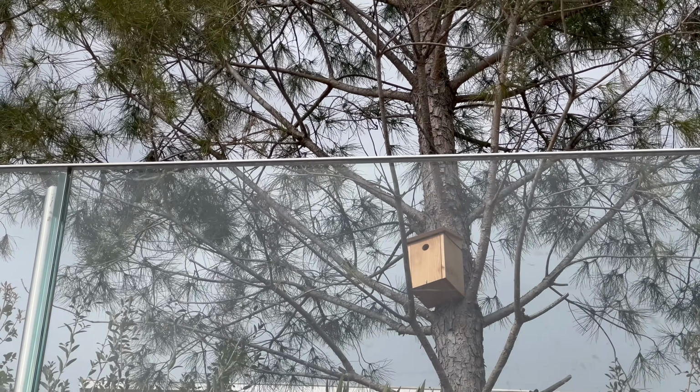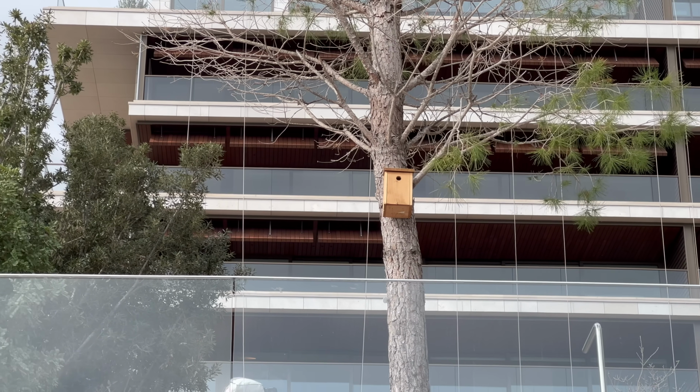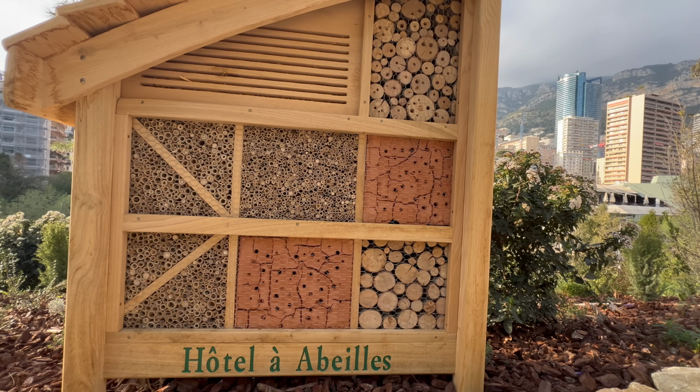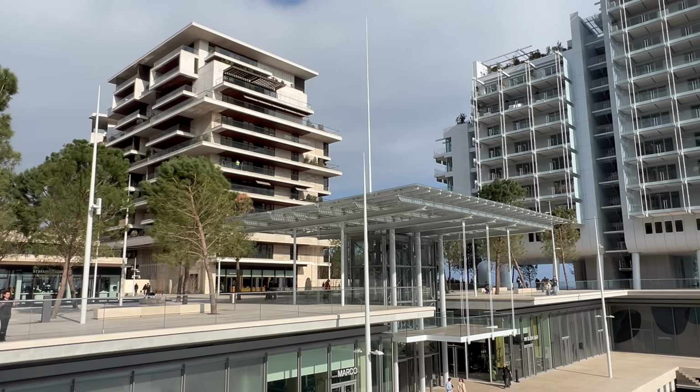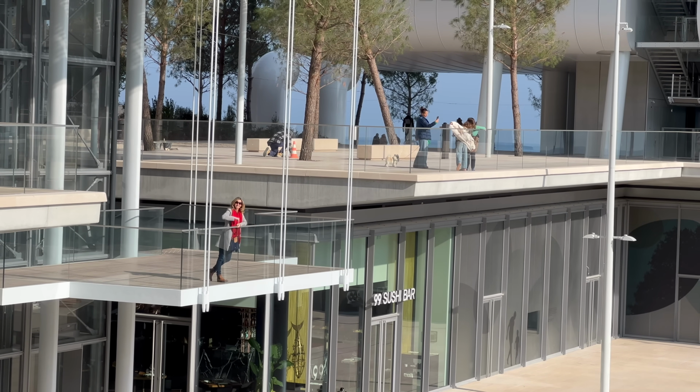And check this out, birdhouses. Later, we spotted even more of them, plus an insect or bee hotel. These little touches are just some of the ways the project's trying to add an eco-friendly vibe. Here are some more facts and figures.